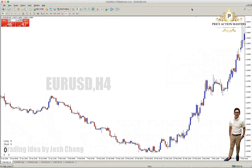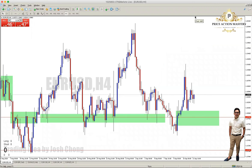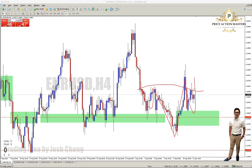Let's look into H4. For the H4, we can see the market is also going to form something like a shoulder, shoulder, shoulder. If this shoulder forms, then I can see it for the upside. If it doesn't form, I'll be looking for sell again.